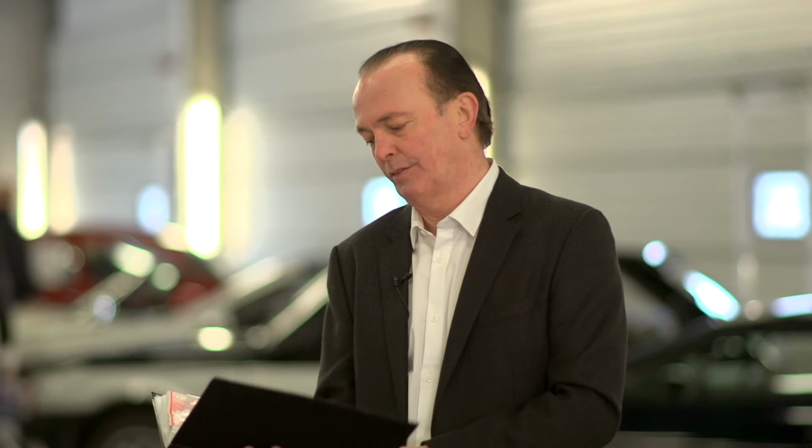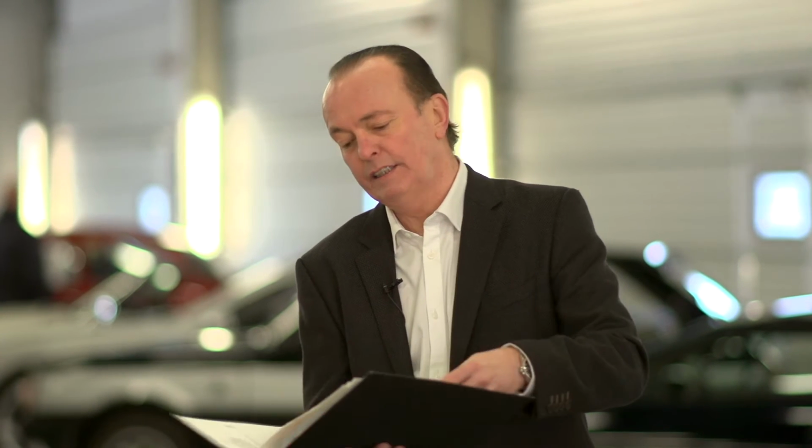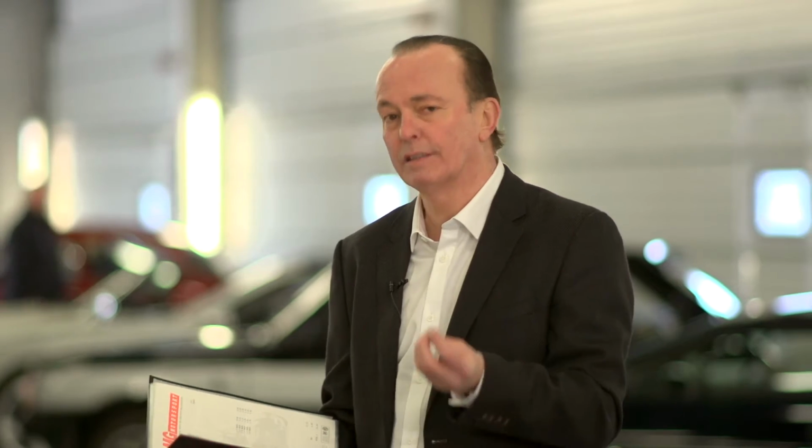So little things like that can tell you a lot. And then when you get to the auction, be a detective with the history file. History files are really important. They show that someone's cared diligently for the car. Putting this all in plastic folders means that this car has been cared for.